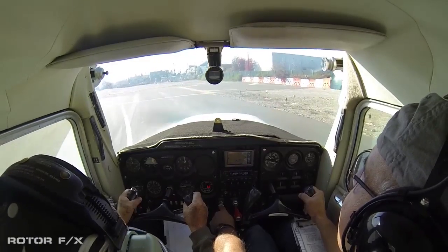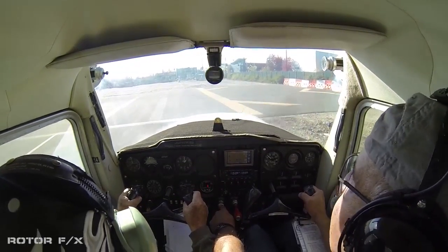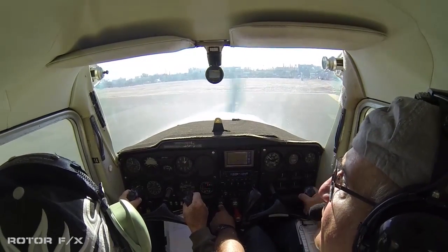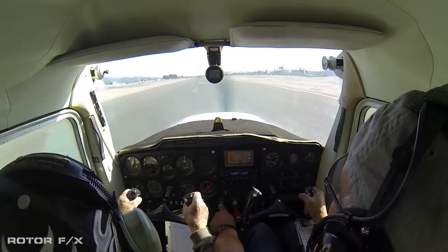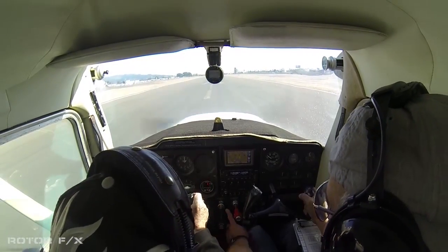Whiteman Tower, Cardinal 5 Alpha Foxtrot, we're crossing the 210. 5 Foxtrot, report 3 mile final. Can I get on center line now? So you can cancel the Interstate 5 restriction, proceed to the center line straight in. Proceed to the center line straight in, I'll tell you 3 mile, 455 Alpha.